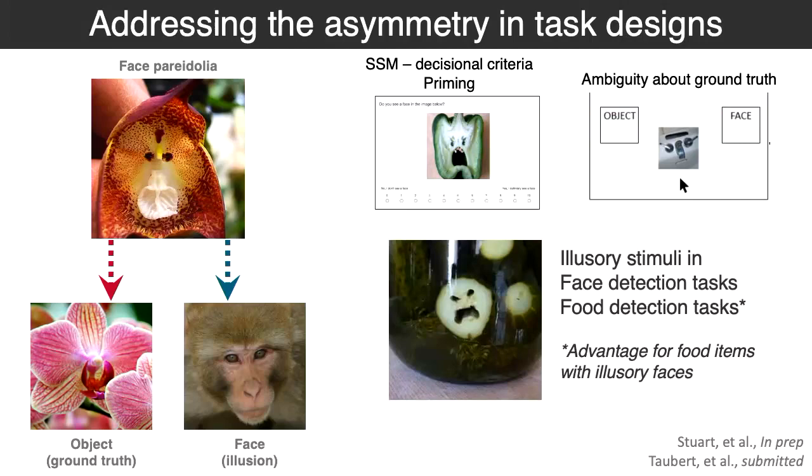It's a really nice category of biologically relevant stimuli, just like faces, highly variable in terms of their textural properties and all the rest of it. And also pareidolia shows up a lot in food. So that is very helpful. And what we generally find is that pareidolia never performs as well as real faces in face detection tasks, which is what we've seen before. But we find advantages for food items with illusory faces. So this is kind of reinforcing this idea that the perception of those illusory faces is involuntary and spontaneous in some way.